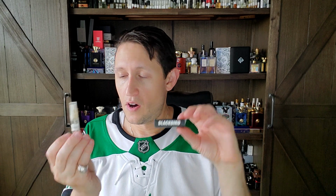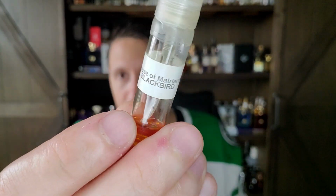And I was expecting that with Blackbird. That's exactly what I was expecting. By the way, if I haven't said this before, I have sprayed all the different types. I've sprayed Blackbird. I've sprayed Black number 1, and initially I was thinking I'm going to do a comparison video between these because I bet there's some differences. I can't pick any out. It smells almost identical, so don't worry about reformulation with this one.